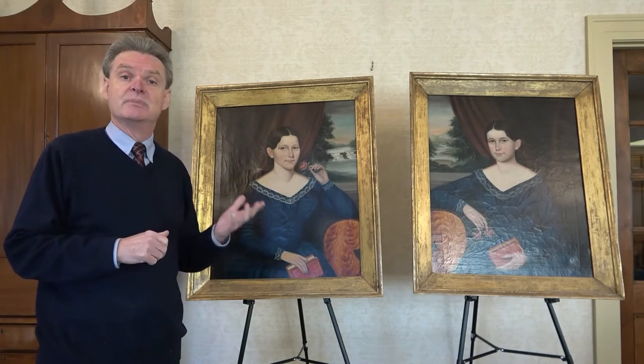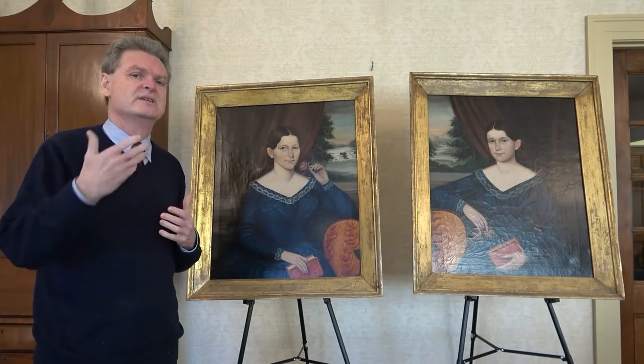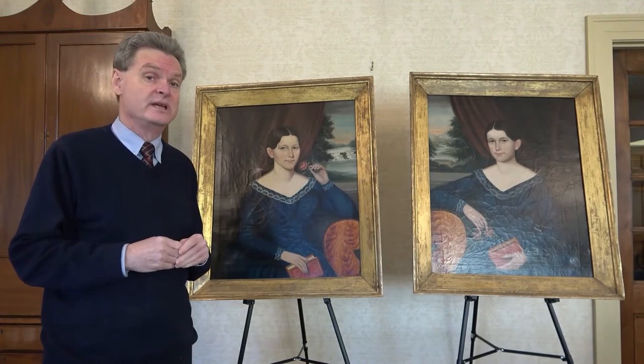The boy did, and found that he had quite a talent for painting, and so he became a portrait painter in the early years of the 19th century. He started in the 1830s. His peak time to work was the 1840s and the early 1850s. These two paintings were done in 1847.